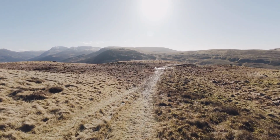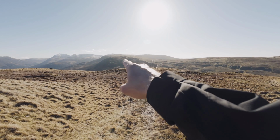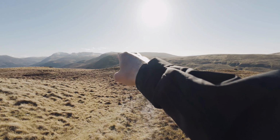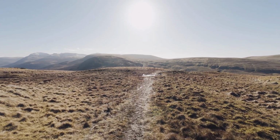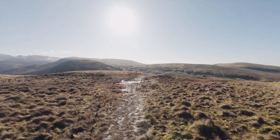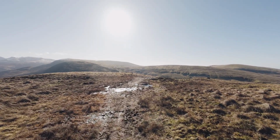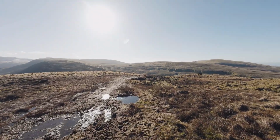So, okay, Caw Fell is there. Oh, the top one, near the top. Look how far away it is. But what are you complaining for, Thornton? This is the thing you love. This is the thing you enjoy. Yeah, stop moaning. Get on with it.